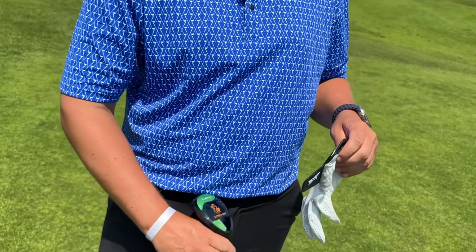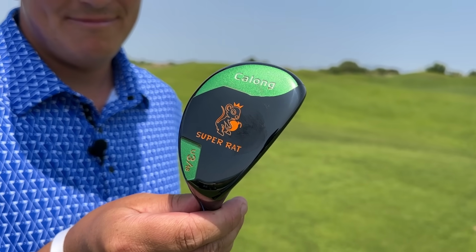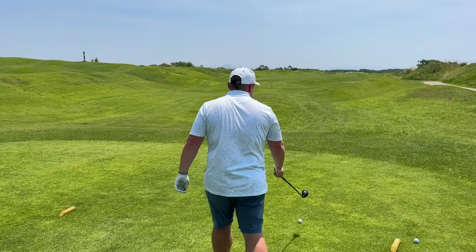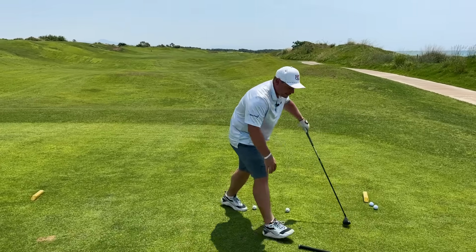But I want to see how this works. So I'll hit a couple, then you can hit a couple. We'll compare it against the Ping, which, to be honest, I just think it factually is the best hybrid. It feels fantastic, sounds great, goes a million miles. So I'm going to go first. How good is this golf course, by the way? Unreal. What a day we're having. So I think I'll hit the Ping first, actually, and just get something out there.